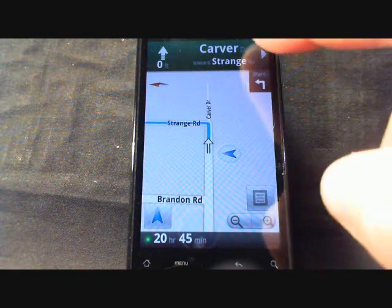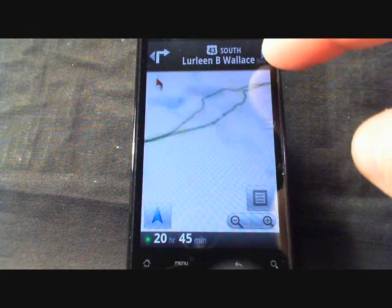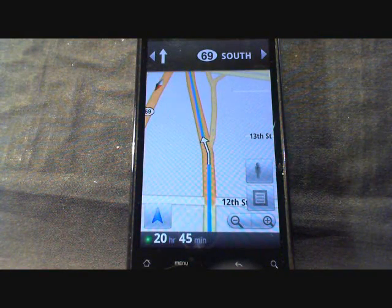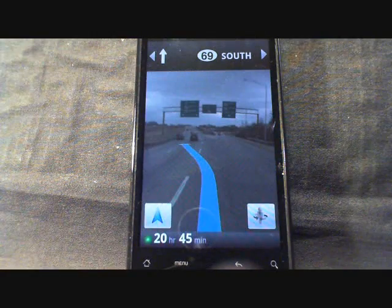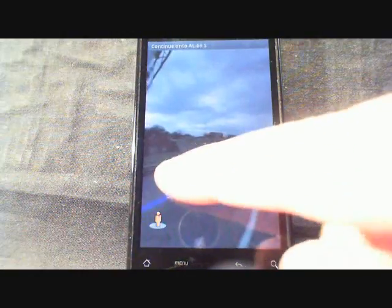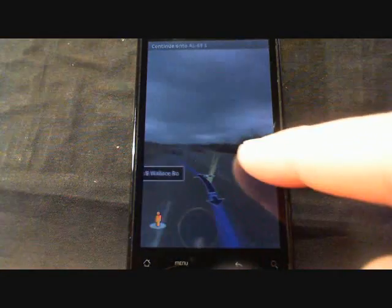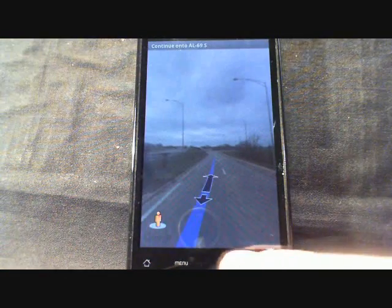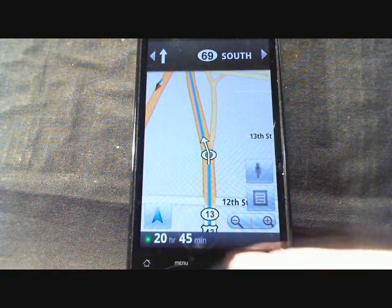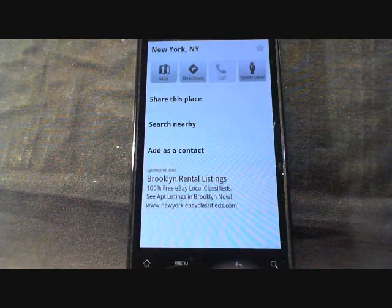Remember from my last video, you can follow through on the route to see if it's the route you want to take. One thing I didn't show you is that you can also look at each turn in a real picture. If you'd like, you can also use Street View. Okay, that's directions.